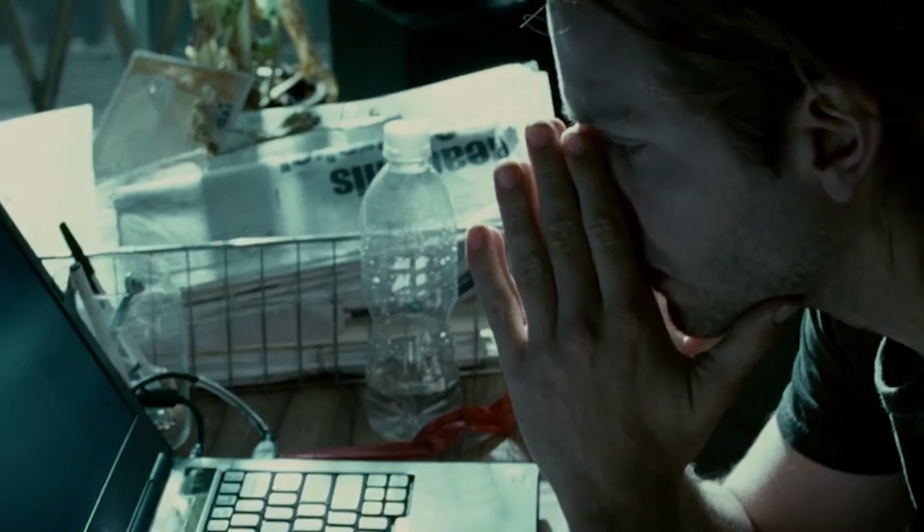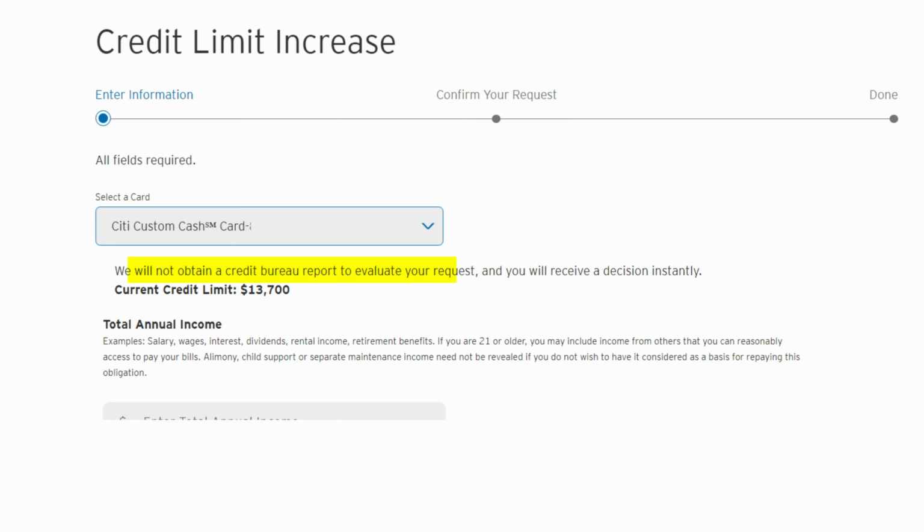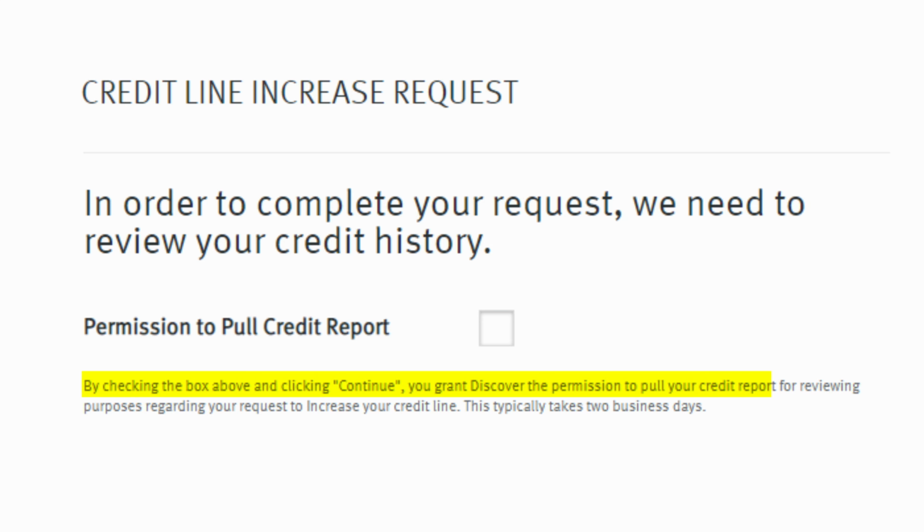Next, you should consider making manual credit limit increase requests. You definitely have to be mindful about making requests because they can sometimes trigger hard credit pulls. You'll want to seek out what most people call soft pull language. With soft pull language, you'll see wording like "asking for an increase won't affect your credit score." With hard pulls, on the other hand, you'll see language like "you authorize us to obtain a copy of your credit report." If you see that and you're sensitive to new inquiries, let's be honest, most of us are, then run the other way.